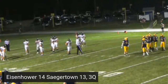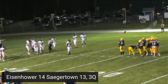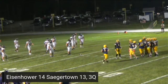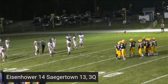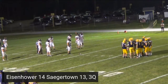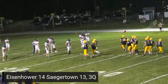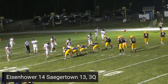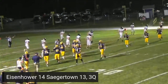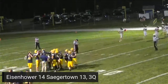Just a couple yard gain, so now the Knights are faced with a 4th down and 10 yards. Actually, even a little bit more than 10 they would need. And here we go, 4th and a long 10 just inside the 20 for the Knights. 2:50 to play in the third quarter. Eisenhower leading Saegertown 14-13. Knights trying to add to that lead, and then we've got a whistle and a timeout taken by Jim Penley. Did not like what he saw, or thought the play clock might have been winding down here. But Cody, big 4th down play coming up here.